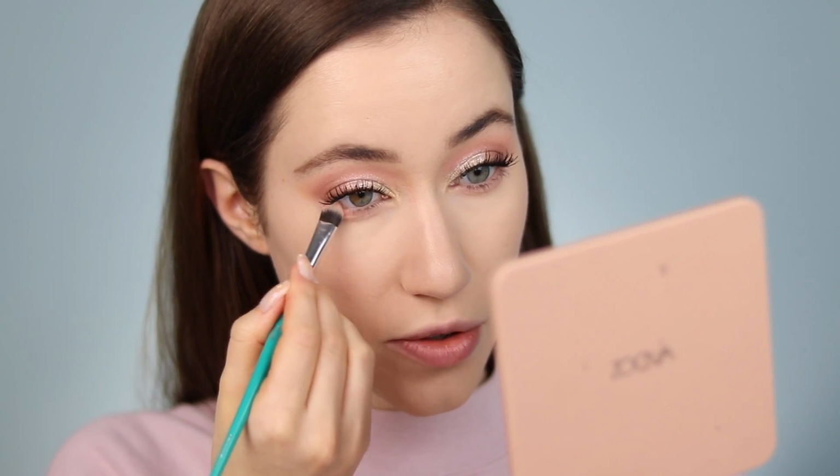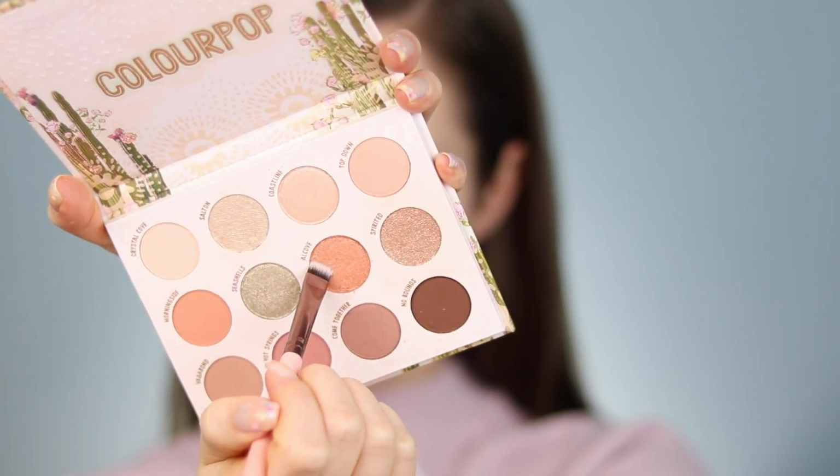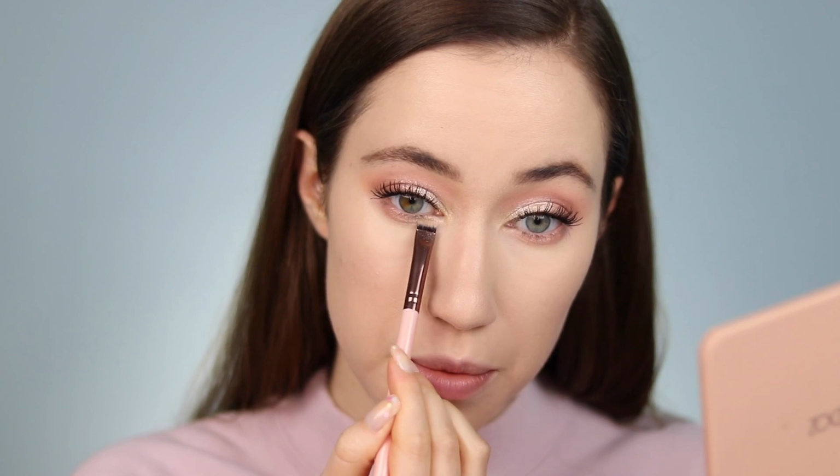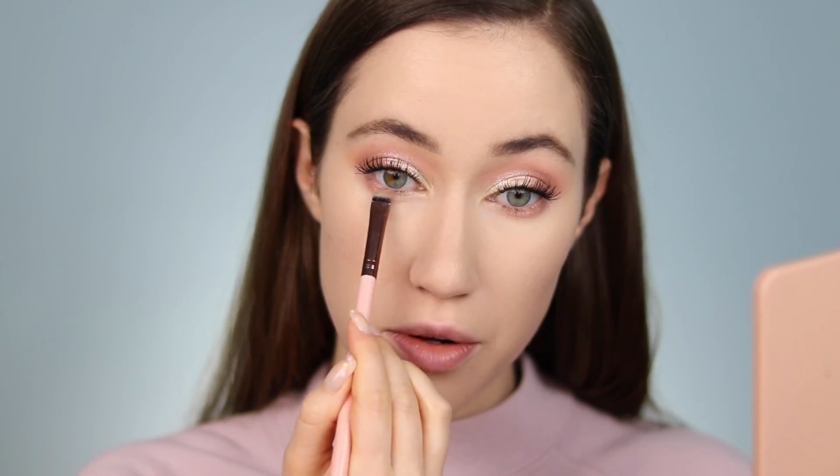Next, I'm just going to take the mauve shade called Come Together. I'm just going to use the same brush with this. And this time I'm only focusing this on the outer third of the lower lash line. Next, I'm going to take the Alcove shade that we used on the lid. I'm going to take this on the brush and then I'm going to spray it with my Colourpop setting spray. And I'm going to apply that just in the center. And then I'm going to take the same brush and do the same thing with the green shade, making sure to kind of get the brush damp. This time I'm tapping off the excess onto the back of my hand so that there's no fallout. And I'm going to apply that in the inner corner of the lower lash line.